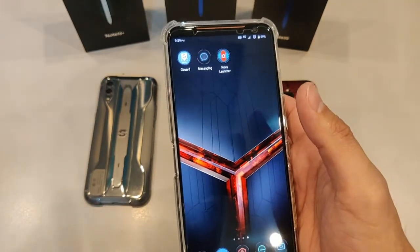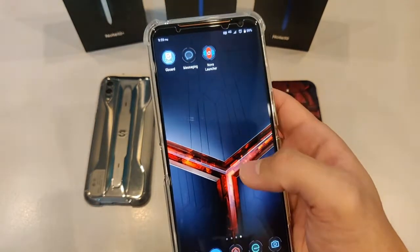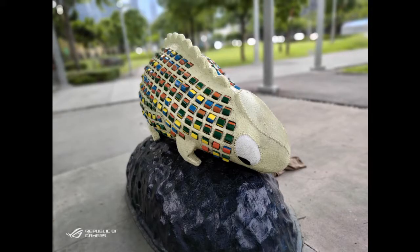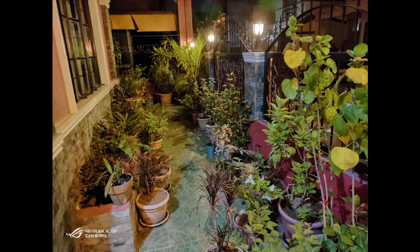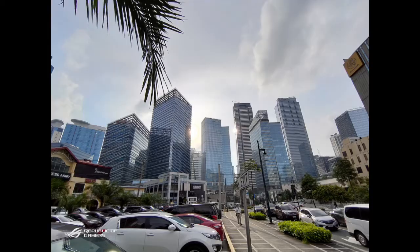Video is also another aspect where the phone surprised me. Though it doesn't have optical image stabilization, the videos came out stable. Here are a couple of sample photos and videos for you. Pop it up on the screen.